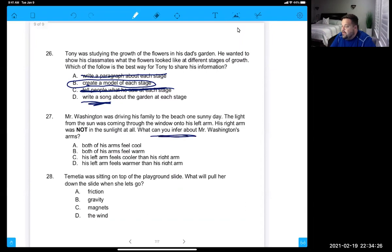What can you infer? So I'm going to make a guess. So I'm going to guess that his left arm, because you drive, the driver sits this way. Left arm is by the window. So his left arm is in the sun, so it's going to get hot. And his right arm's in the car, so it's going to probably not be as hot. So let's take a look.